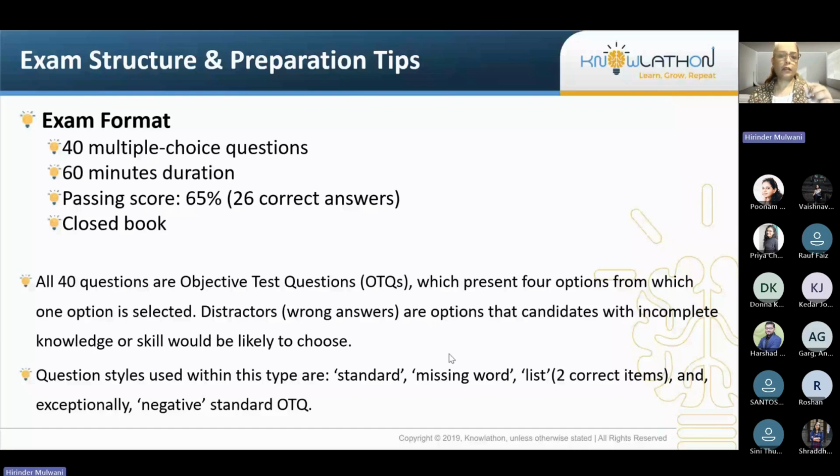Before the exam, you will have to install a software that will not allow you to browse any other window or go to any other application or use Word or Notepad. Nothing else will work on your system except the exam window. So that is something you have to ensure that you're prepared for mentally and in terms of your system configuration.